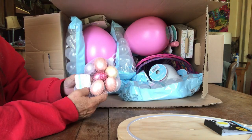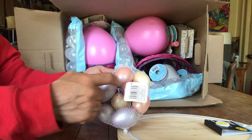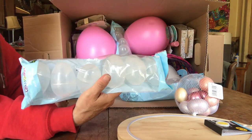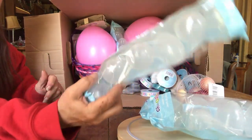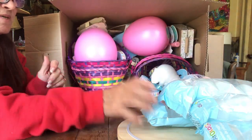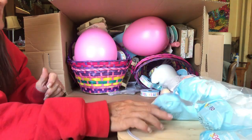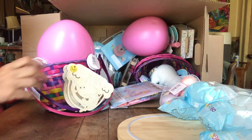This one's kind of mixed. These, I thought, were really pretty. Those are pretty colors. I like the purple and mauve. Clear, well, frosted eggs this year, so you can see what's in it. Many people didn't like that idea. It's Creatology, so, I don't know, Easter eggs. All right, let's see.